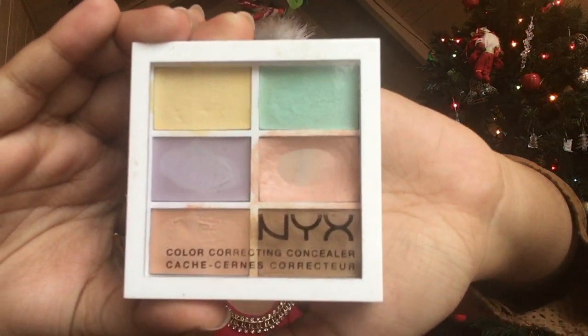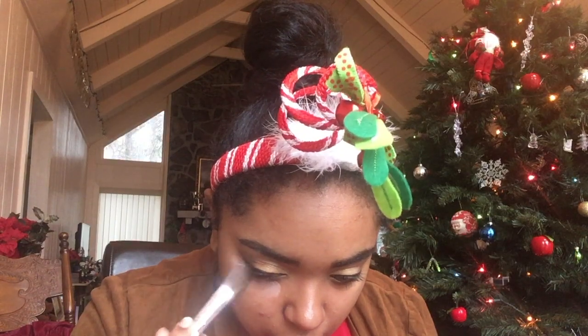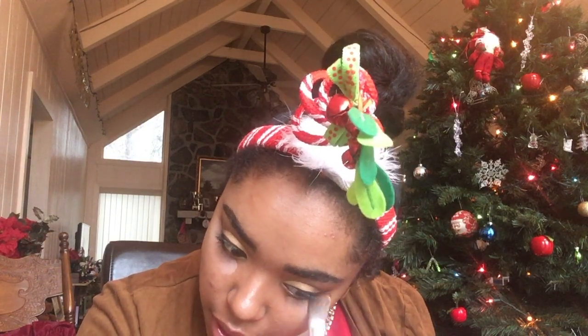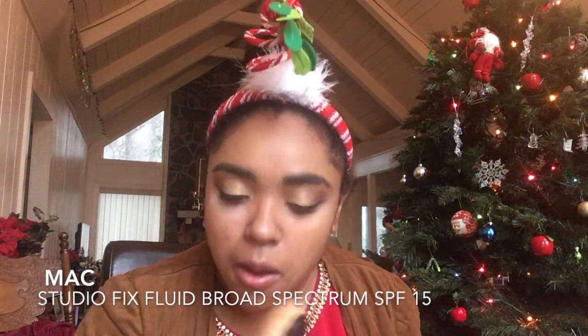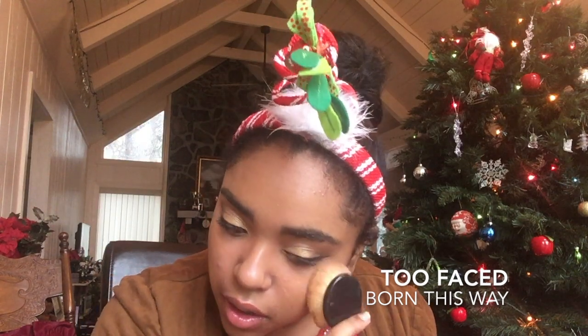Next, I'm going to dip into my NYX Color Correct Concealer, and I'm going to put the lightest pinky shade under my eye to cancel out my dark circles, my eye bags. Just cancel out all that nastiness with Color Correct. Then I'm going to take a big oval brush, and I'm going to go right over that Color Correct with my foundation. For foundation, I mixed together my MAC Studio Fix Fluid, SPF 15. And then I mix that with my Too Faced Born This Way foundation.